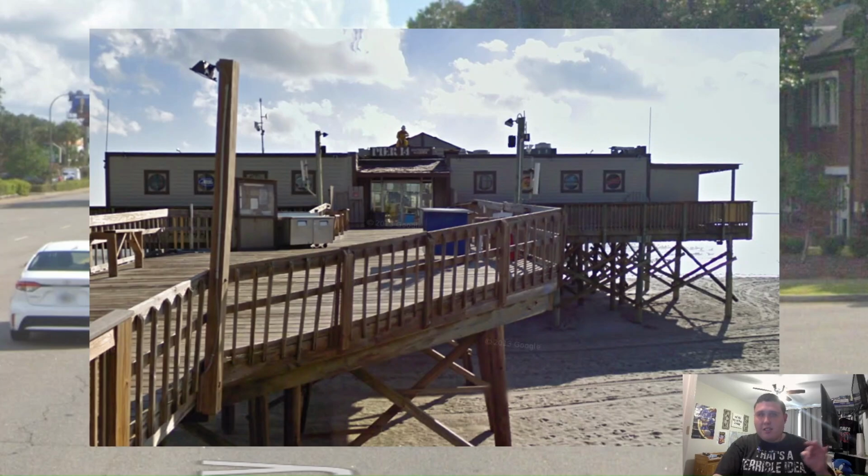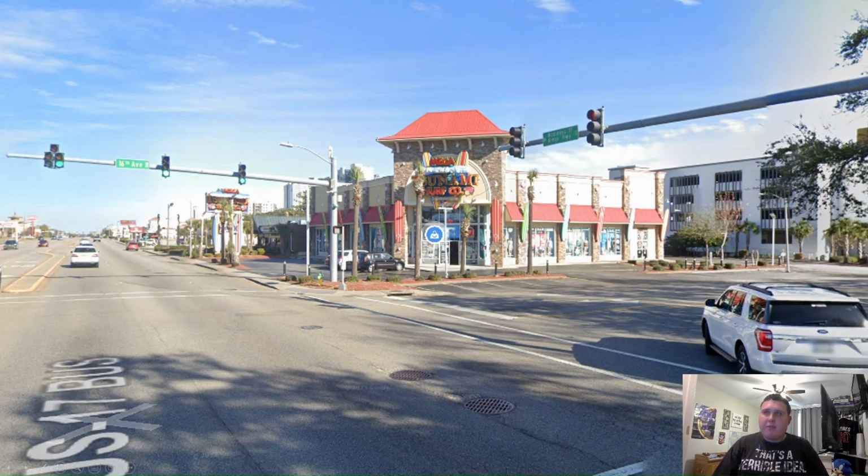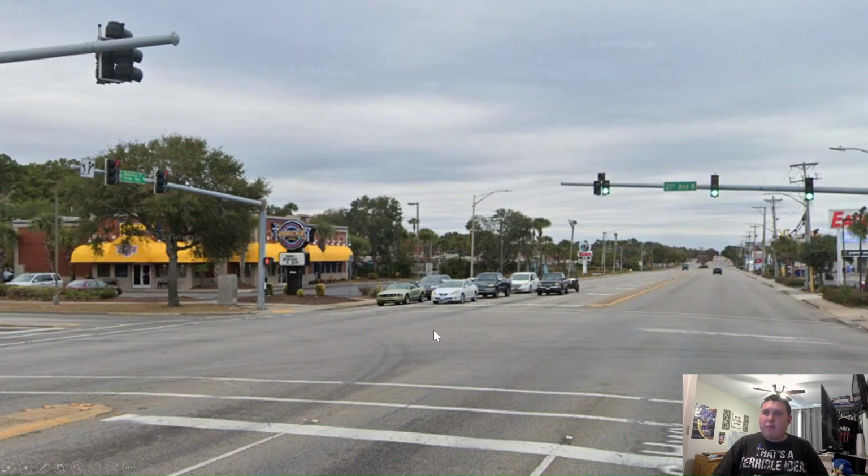Their grilled chicken sandwich was amazing. Now we're passing 16th Avenue North, which was the road that we took to get to our resort, which was situated on the beach. And a little bit up the road, we're now passing 21st Avenue, and I've actually been to this Fuddruckers here.